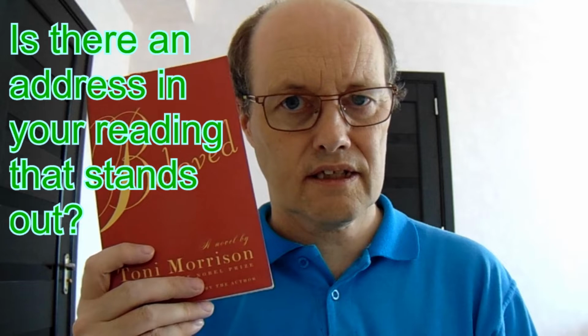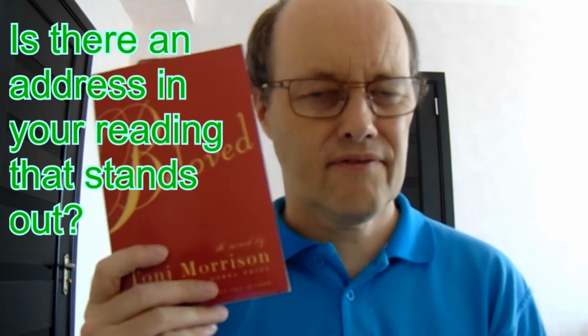Is there an address in your reading that stands out? There are many famous addresses in books, like 221B Baker Street, the address of Sherlock Holmes, or 84 Charing Cross Road, the address of the bookshop where Helen Hanff from New York writes requesting books that she can't find in New York.